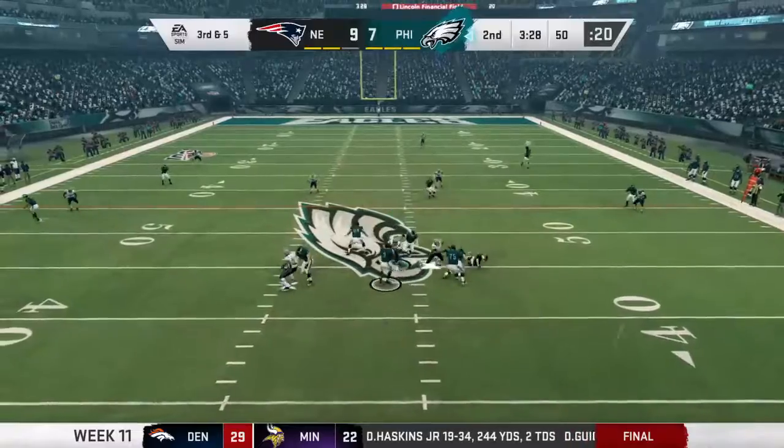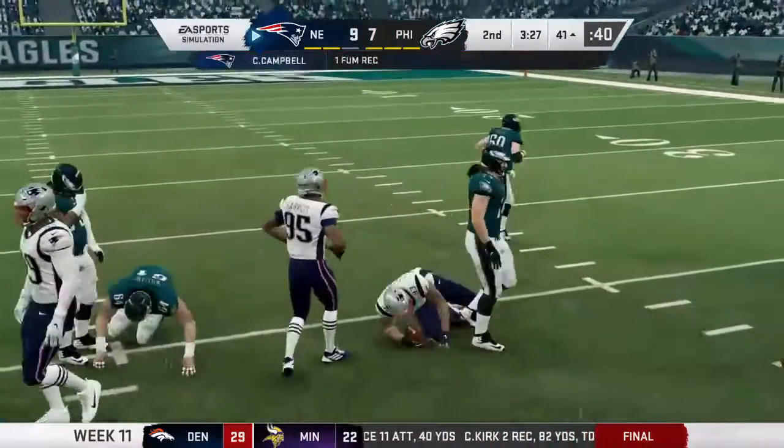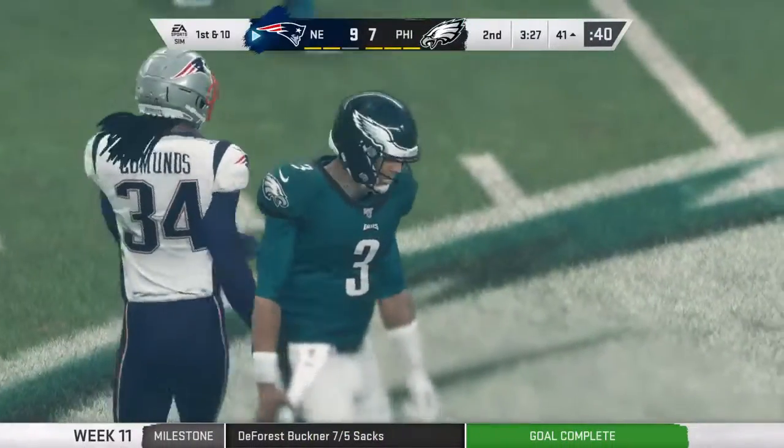Winston now from the 50. And Winston lost the football. And the Patriots have it. Yeah, boy. That's our ball. Every time. Keep putting that ball on the ground.